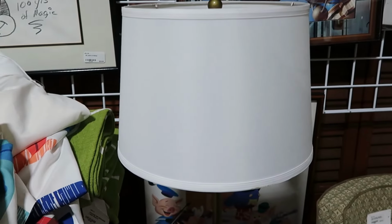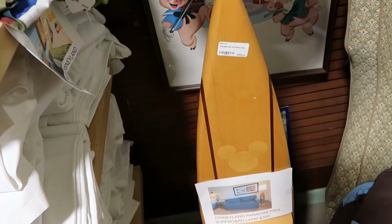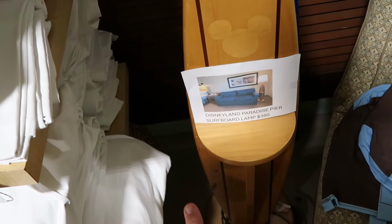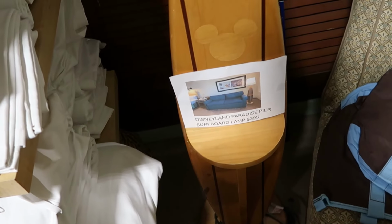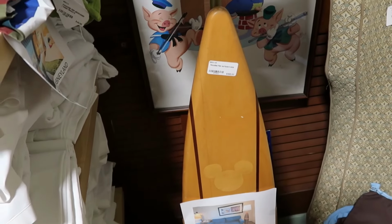Here is probably one of the coolest lights that I have ever seen. It has the original lampshade, Paradise Pier surfboard lamp, $395. Disneyland Paradise Pier surfboard lamp. This is incredible. You don't see too much Disneyland stuff, so that is awesome to see here.